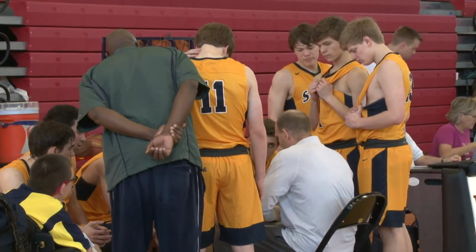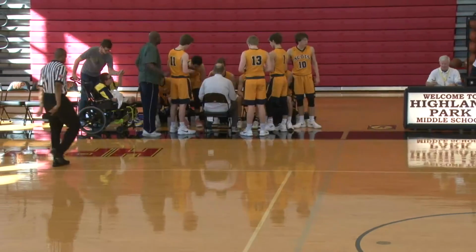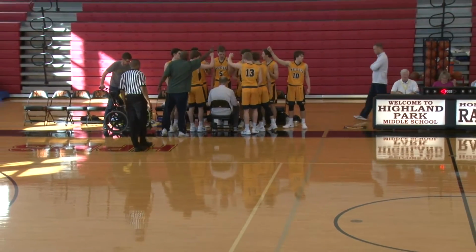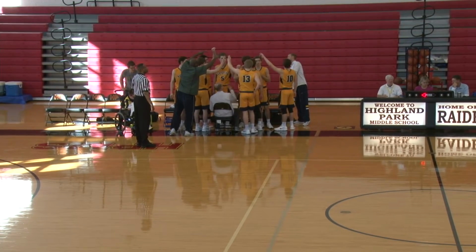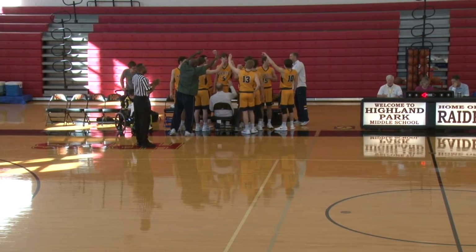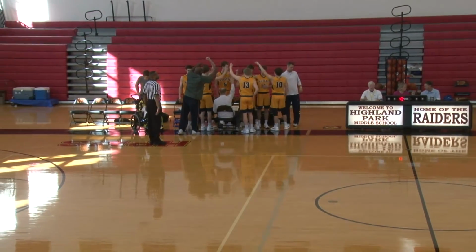What do you think the Scots' approach is going to be here first defensively to get the ball back? Well, I wouldn't foul initially. I would try and get some stops, try and pressure, maybe if the ball is being inbounded in the backcourt, maybe try and trap and try and get the ball out of their hands, try and speed them up.